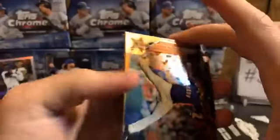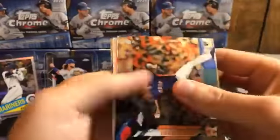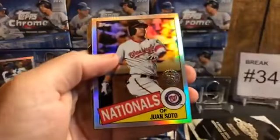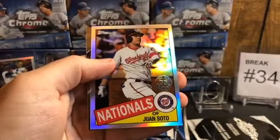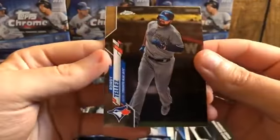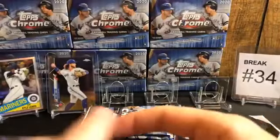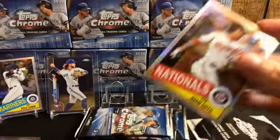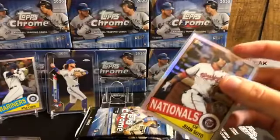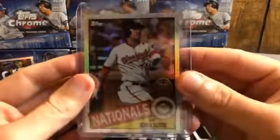Rogelio Armenteros going to the Astros. We have, don't like when they upside down us all the time. Ronald Guzman going to the Rangers. We have Juan Soto, nice card there, Nationals. Juan Soto, 35th anniversary. And a Rowdy Tellez going to the Blue Jays again. Soto 35th anniversary.